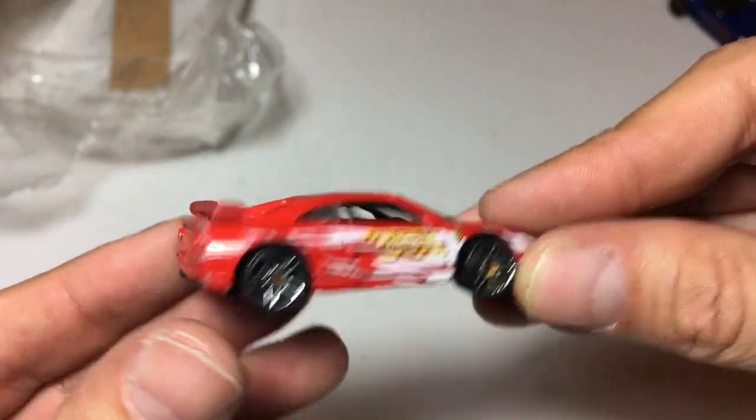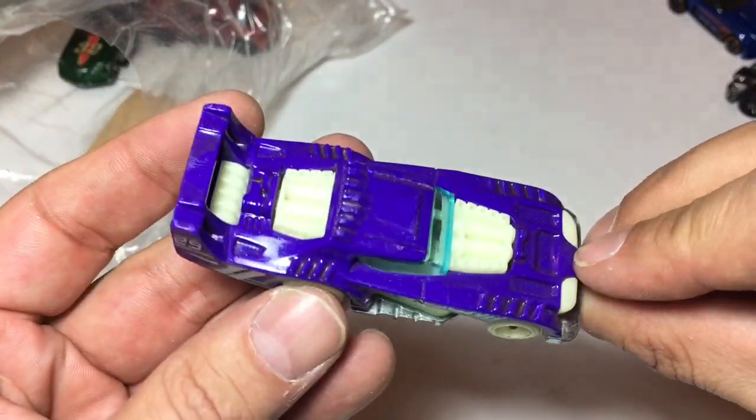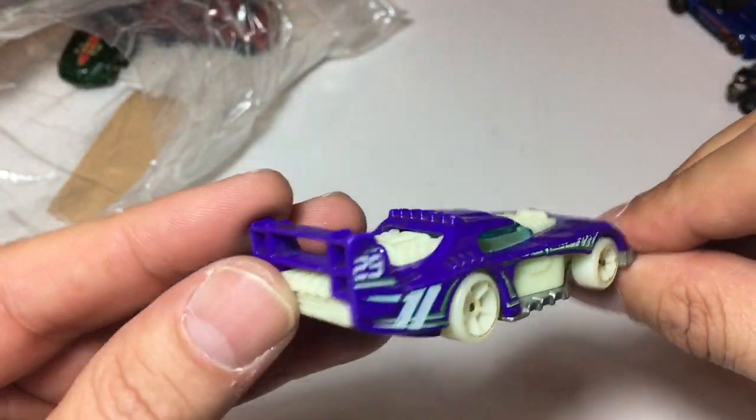I say it's a crying shame, but you know what? These were meant to be played with. When you're a kid, you're not thinking about the long term. You just want to have fun, so it's good to see that these toys were played with very well. Very well. A little too much, maybe.